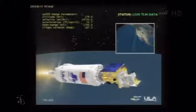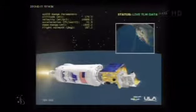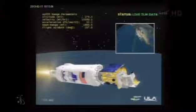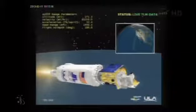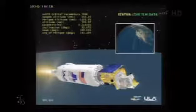And PU control has been very stable near nominal mixture ratio. Very good engine operating parameters. Hydrazine system performance has been excellent thus far. We continue to receive very good telemetry data. We're now 2 minutes from a nominal MECO. Engine continues to operate normally.